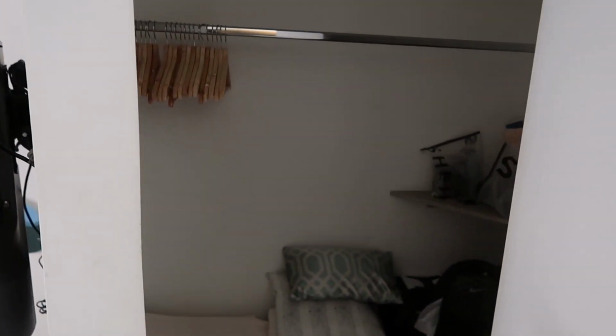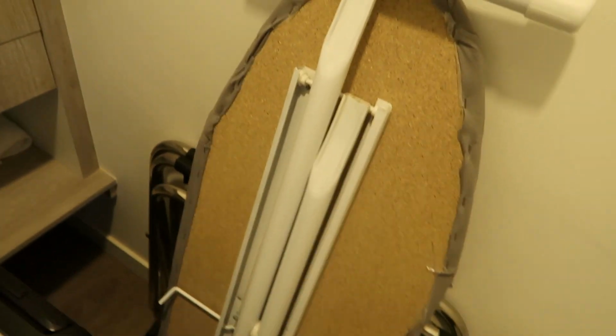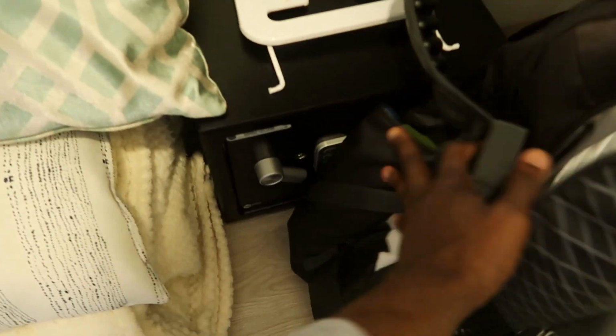So this is my room. So first thing I'm gonna show you is the walk-in closet right here. So this is the walk-in closet. Pretty basic, you know, drawers, extra towels. As you can see, I've got all my stuff right here, my suitcases and everything, ironing board, iron, seats, pillows, and also a safe. Excuse my stuff. I just moved in here.